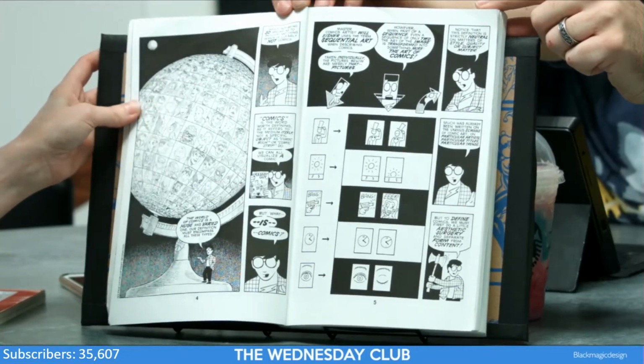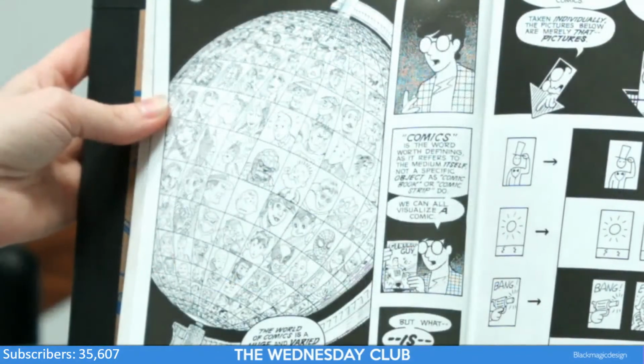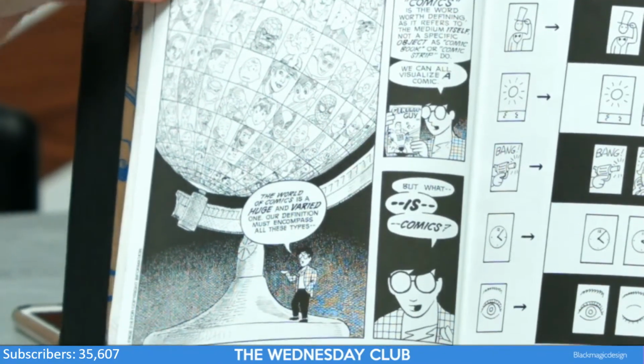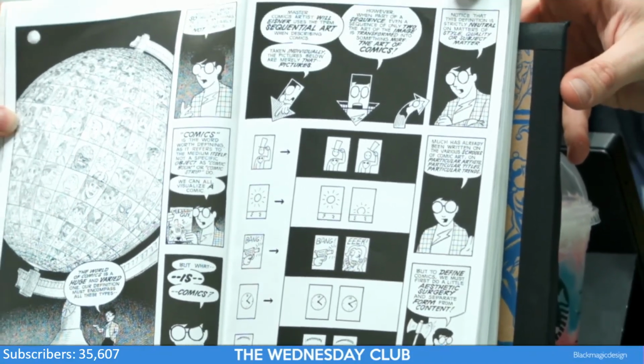And begin it does. With this, which is sort of a perfect image to start us out: the world of comics is a huge and varied one. Our definition must encompass all these types. And this is where Scott McCloud starts to break down the idea of what do we mean when we say comics.